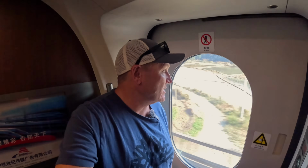And this one goes 307 kilometres an hour, I've seen it go, so that's the quickest it goes. I've been on bullet trains before. The fastest I've seen is about 327 or 330 kilometres an hour, so this is going pretty quick.